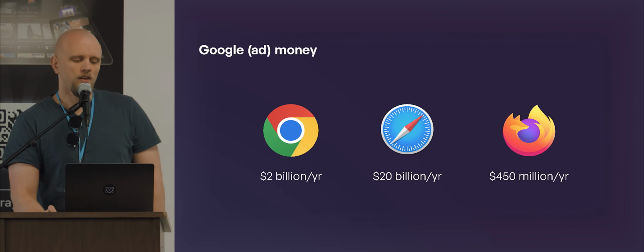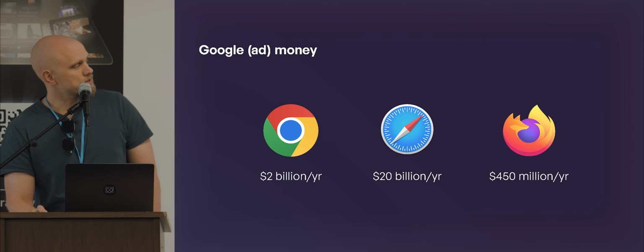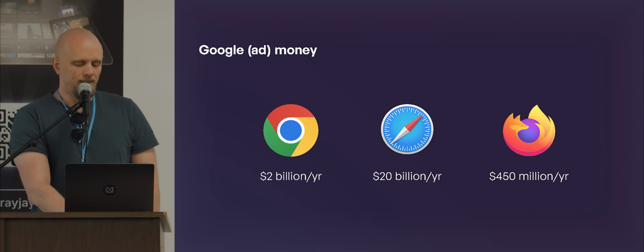Themselves, they spend about $2 billion a year on the Chrome browser. They also pay about $20 billion a year to Apple to be the default search engine for Safari, and about $500 million a year to Mozilla to be the default search engine for Firefox. And so this is a very, very big business.